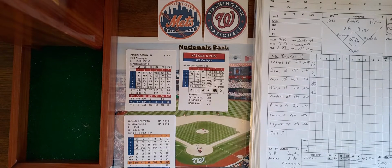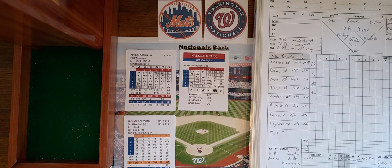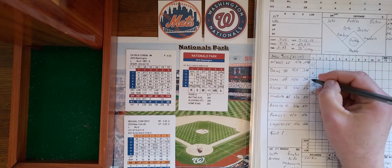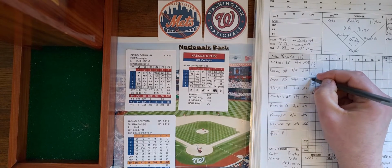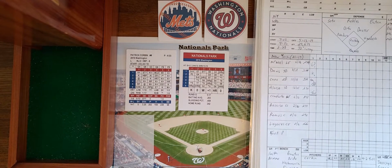We'll re-roll for a pickoff chance. And it's 20, so it's a 1-6 for a pickoff. And he got him. He picked him off. How about that? He picked Robinson Cano off with a spin move. 1-6 as Defoe got in behind him, and they didn't have to pitch to Conforto after all, as the pickoff came through for Patrick Corbin.